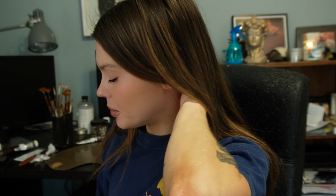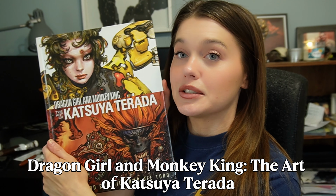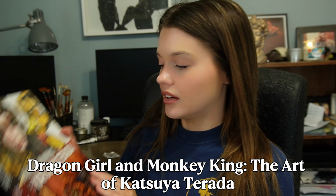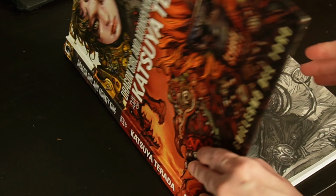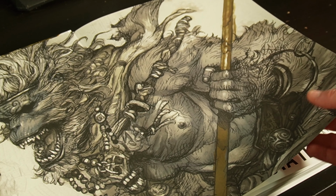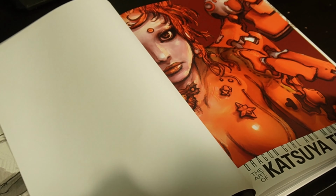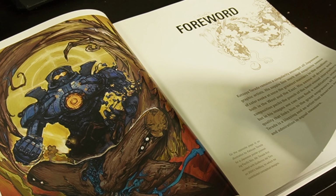Another great art book I really love is Dragon Girl and Monkey King, The Art of Katsuya Terada, which a lot of people probably have. He's a very famous artist, but again, the art is just a ton of fun to look at. I really enjoy it. There's not too much else to say. It kind of speaks for itself, but the art in here is crazy and really fun to look at. It's very unique, which I love.